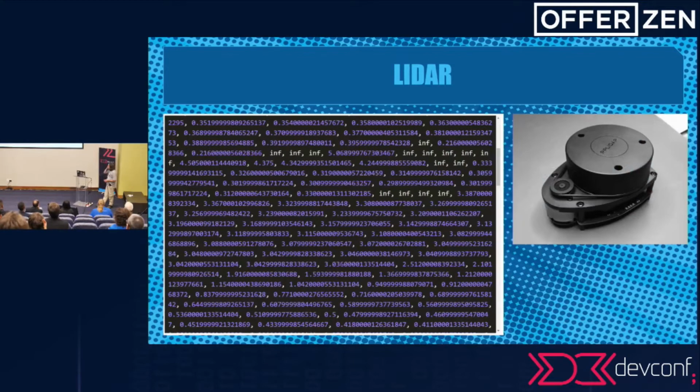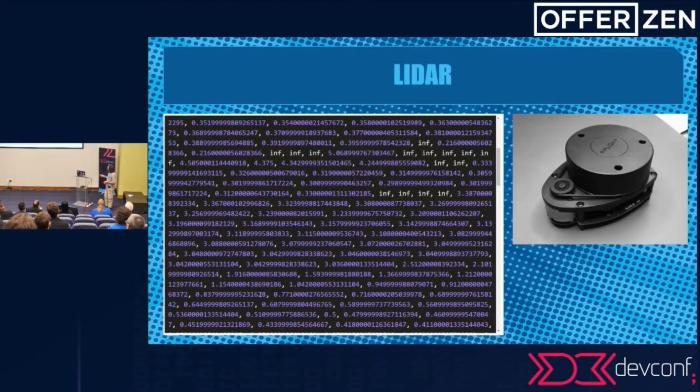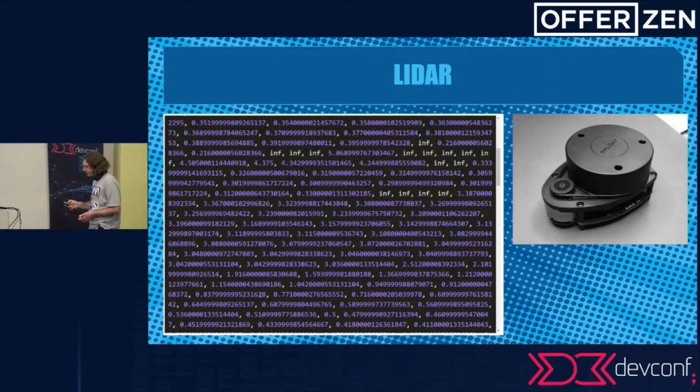For example, this is the LiDAR that we're using on our Pegasus. It's a two-dimensional LiDAR, and it works with lasers. Basically it measures the time of the reflected light coming back to the receiver, and that's how it determines what the obstacles are around it. A typical output for the LiDAR looks like that. It's just a bunch of data, and it comes through 20, 30 times per second. So looking at that really doesn't tell you anything, especially when things go wrong.